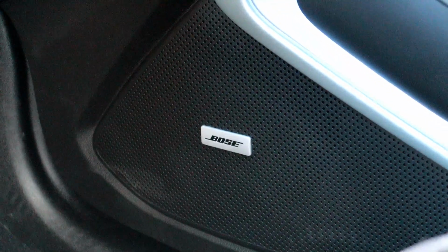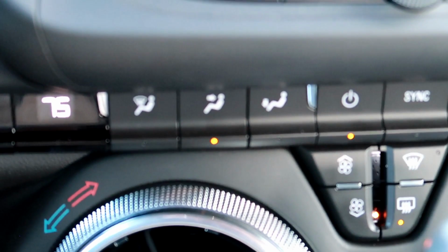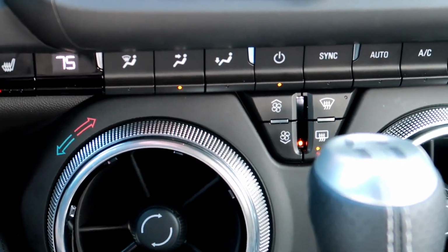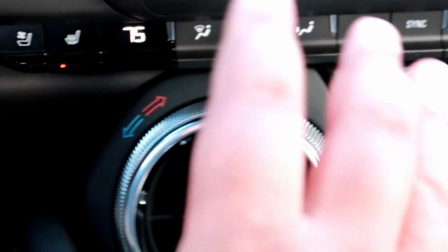This car does have the Bose system, as you guys can see down there. I have used it. It does sound pretty nice. In the middle we have, let that focus in a little bit. At first I kind of didn't like this, but it kind of grew on me a little bit. I don't like the way that was set up here.